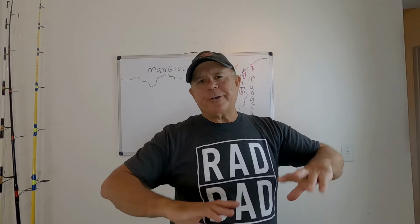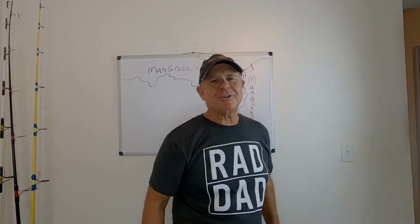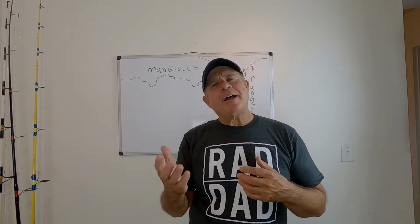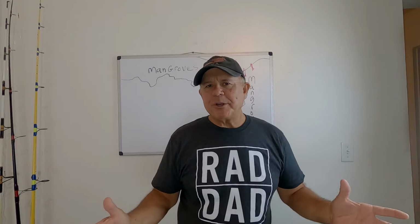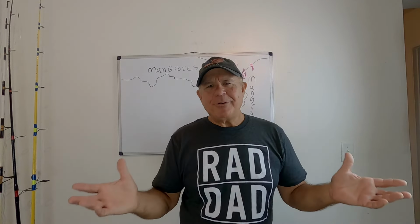All right, guys, so snook are going to be moving around all over the place. Just remember, structure, structure, structure. Water movement, water movement, water movement. Different times of the year, snook are going to be moving around to different areas. Right now during the summer, they're heading out to the inlets and the beaches, but that does not mean that they're not in the canals, around the docks, or the bridges that are near those inlets and beaches, right? They're moving all over the place.